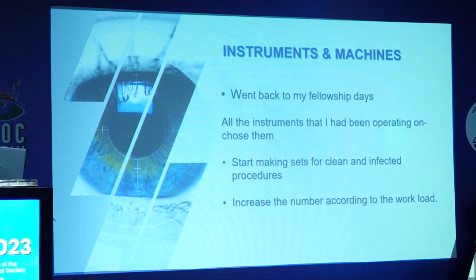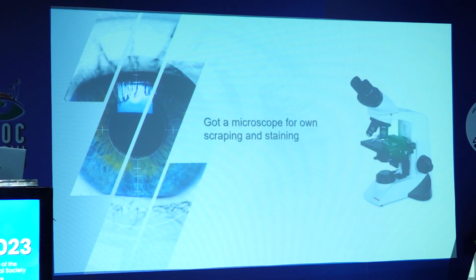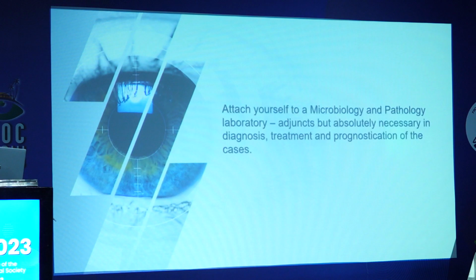Starting with my instruments and machines, I went back to my fellowship days. All the instruments that I had been operating on, I chose them, I was comfortable working on them. I started making sets for clean and infected procedures, very important for cornea surgeons, as we have a lot of infected cases that we need to do. And as the workload increases, you can increase the number of these sets. I got a microscope of my own for my own scraping and staining because sometimes I felt that the lab reports were not very reliable.